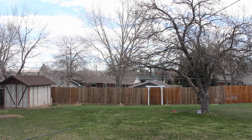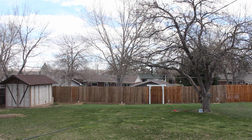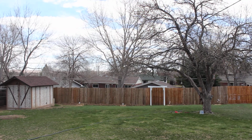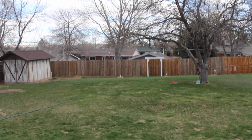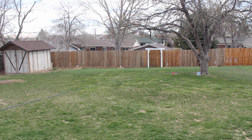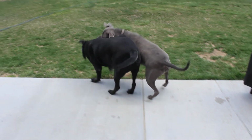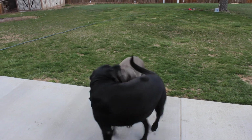This is early April 2018, our first spring in the ranch house. It's very exciting to see how things started growing and developing. So I'm going to take you on a very short walk in our backyard to see how spring looks like in our house. Oh my god, the dogs have started playing already.